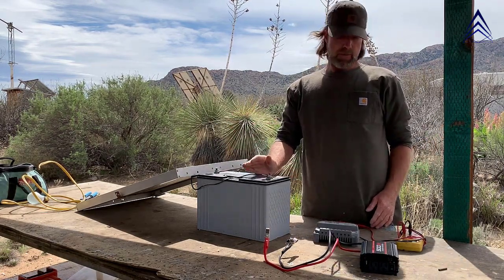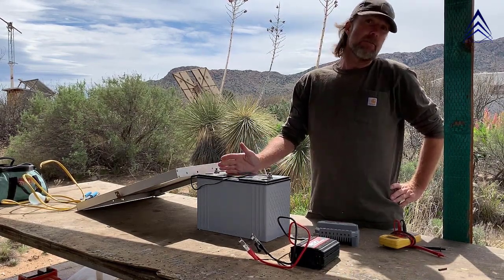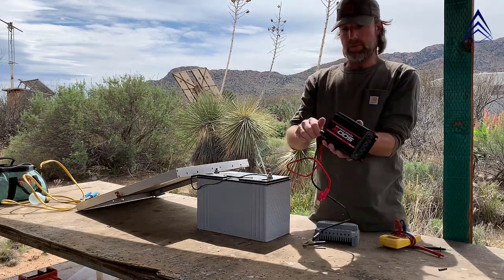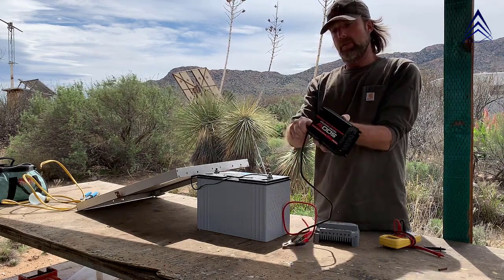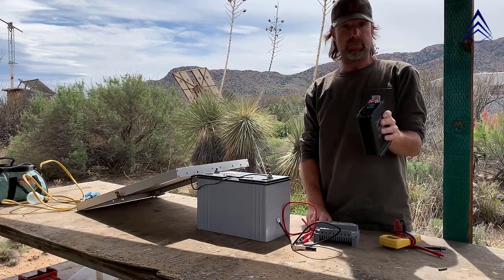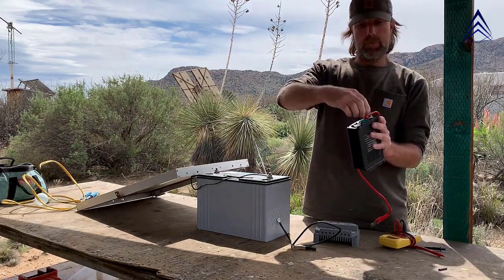You can do that, but you don't want to leave it there for too long because then you'll overcharge and hurt your battery. The next question: how do I get the power from the battery and actually use it? That's where this comes in. This is your inverter. On the back of your inverter, let me take these off real quick, every inverter will have a red and a black. The red is always positive and the black is always negative. So, of course, we hook red to red and black to black.